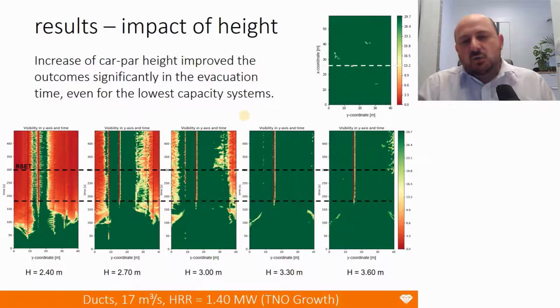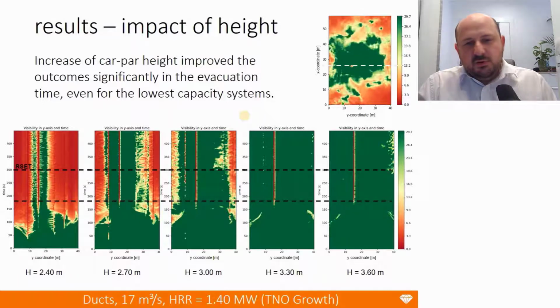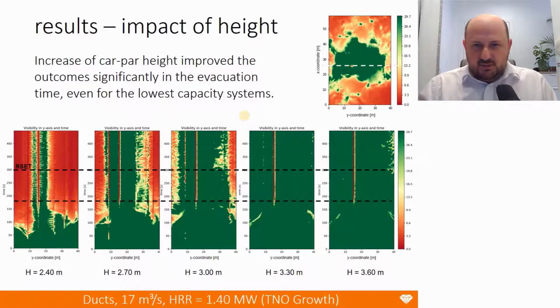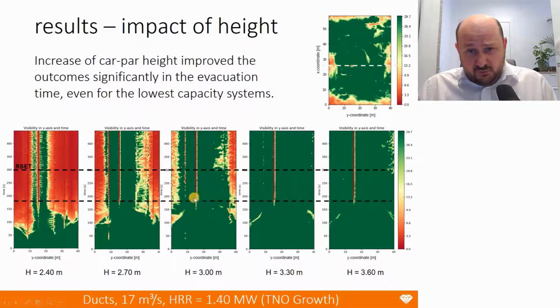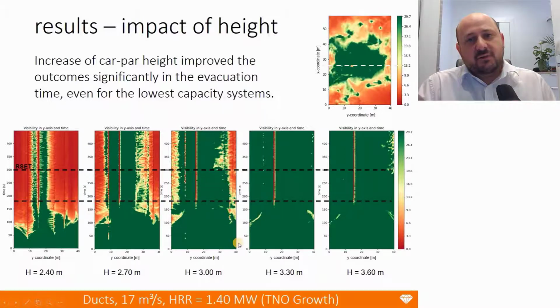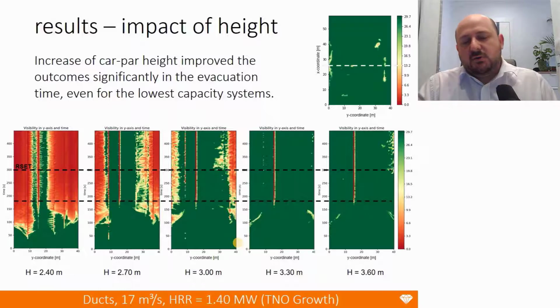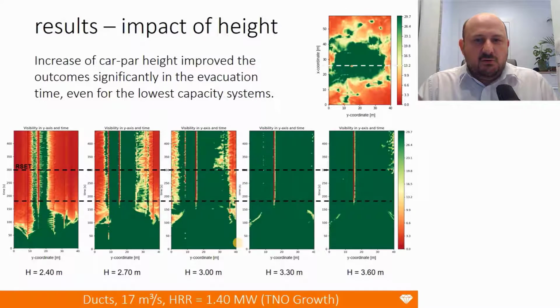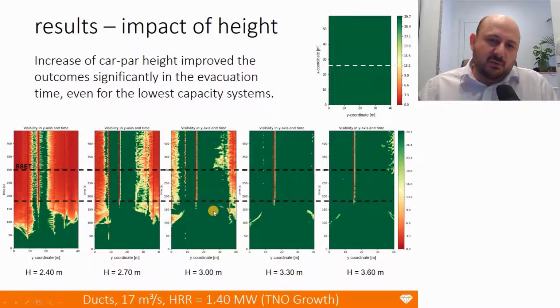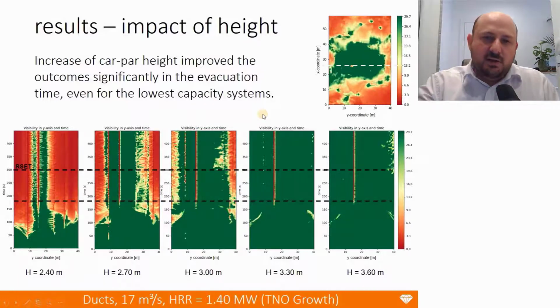If you increase the height, though, you quickly observe much better performance of a system. And here, this is the lowest capacity system that we have tested, the 17 cubic meters per second duct system. And you can see that for 2.7 meters, the performance is much better. And for 3 meters, this is something very, very nice. This system actually provides tenable evacuation conditions in the car park during the required safe evacuation time, and even beyond if the fire does not grow further. If the car park is higher, the results are even better.